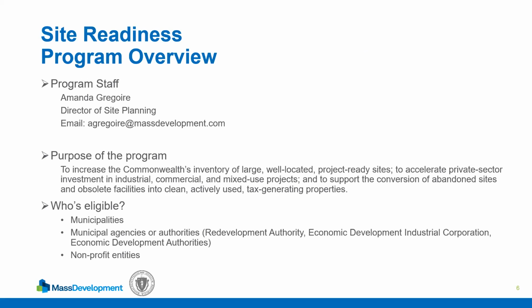The aim of the Site Readiness Program is to increase the Commonwealth's inventory of large, well-located project-ready sites, to accelerate private sector investment in industrial, commercial, and mixed-use projects, and to support the conversion of abandoned sites and obsolete facilities into clean, actively used tax-generating properties. It's important to note that this program is open to public entities such as municipalities, redevelopment authorities, and economic development industrial corporations. It is also available to nonprofit entities. The program is not open to private for-profit entities.